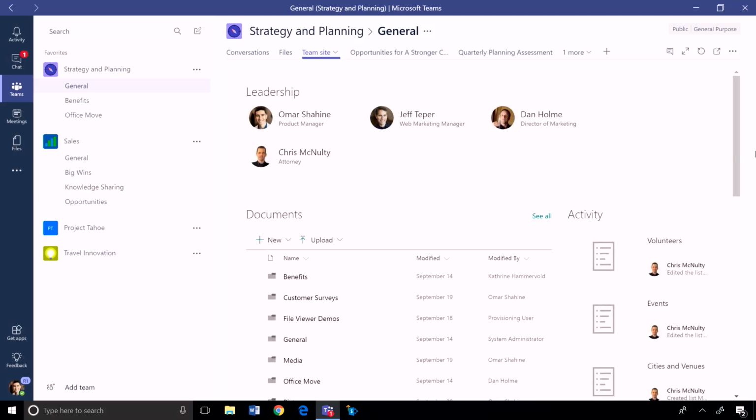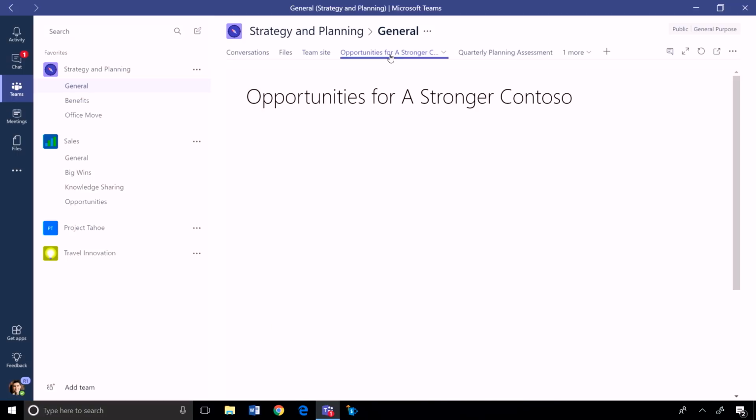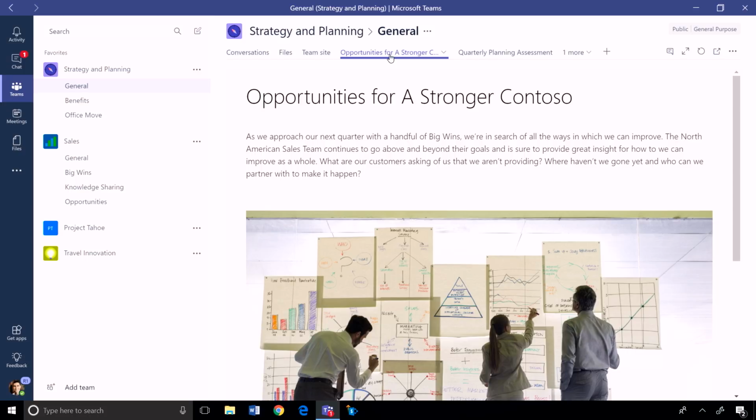We sort of hide the Chrome and just bring the body of the content in. You can bring individual articles in. So you again have that powerful content management capabilities of SharePoint combined with the communication capabilities of Teams into a unified Office 365 collaboration solution.